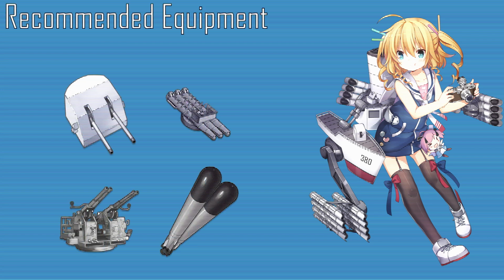The recommended equipment for Gridley is a main gun with decent firepower and reload, such as a twin 127mm. The main focus is on the torpedo mount, so equip one with a quick reload and possibly decent damage, such as the 533mm triple homing torpedoes or the 533mm quad torpedo mount Mark 17. Ox equip should be something that improves her torpedo damage, such as the Type 93 pure oxygen torpedo.